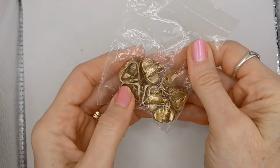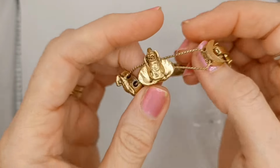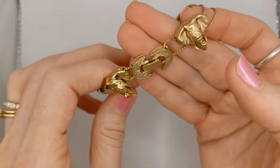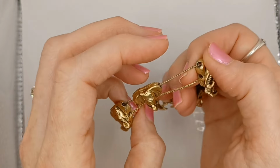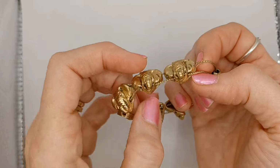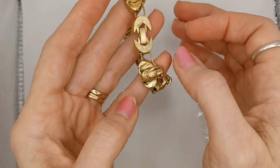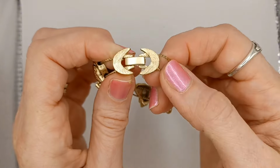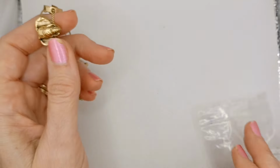Okay, number 18. This looks like, oh, it is. I love critter jewelry. This is elephants. Trunks up. And I think trunk up has like a good luck meaning or something like that. And sort of these little crescent moons around the closure. It's a matte gold tone.